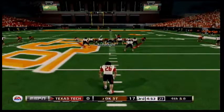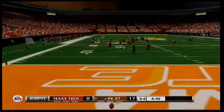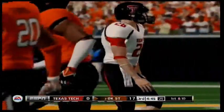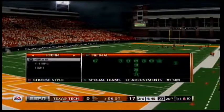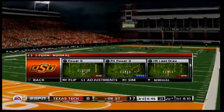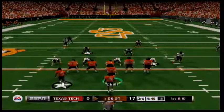He's going to try to coffin corner this one. This one's going to be down in the end zone for a touchback. Both sides have made their way back out, and we're just about set to get going again.